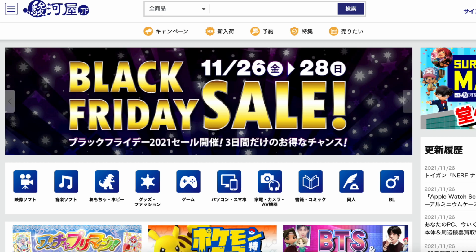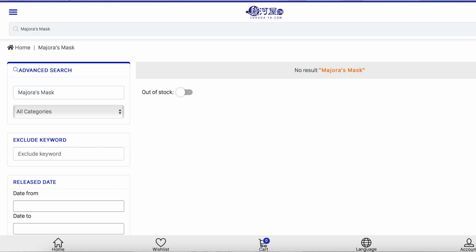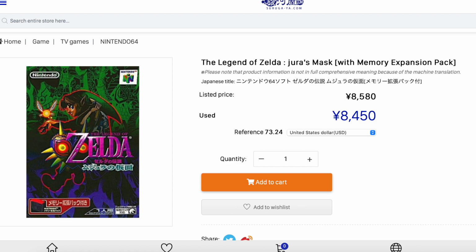I will say that the website for Tsurugaya.com, which is a whole different layout and I think a different database than Tsurugaya Japan, has a lot of machine translation. For a lot of popular games, they will have the name spelled out and the title will be localized. You'll have, for example, A Link to the Past. But then when you try and search for, say, The Legend of Zelda Majora's Mask, you're not going to find it because the machine translated it badly. And I guess whoever's manually translating that stuff hadn't got to Majora's Mask yet.